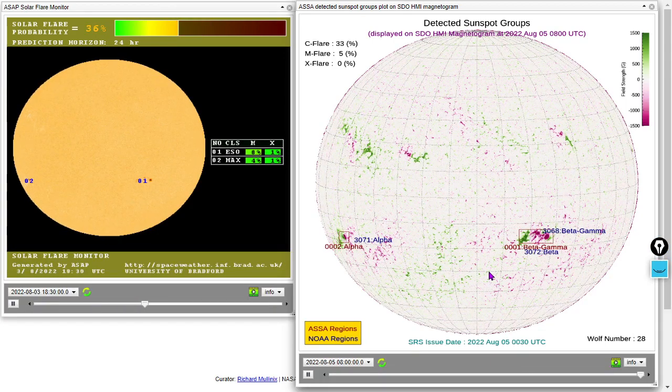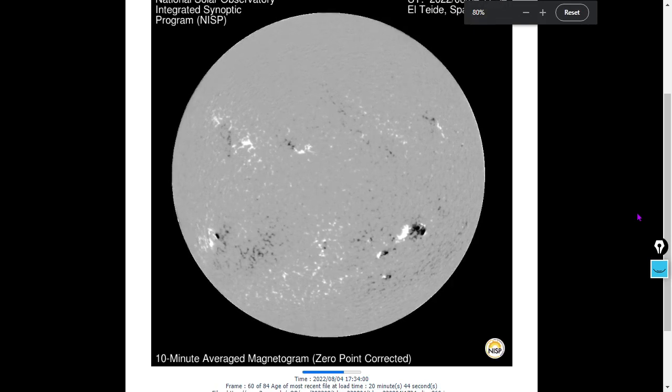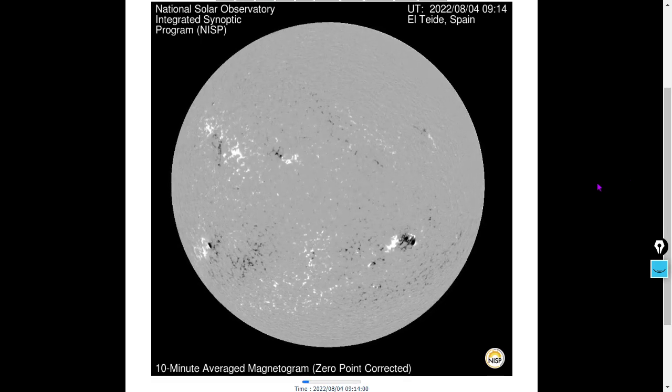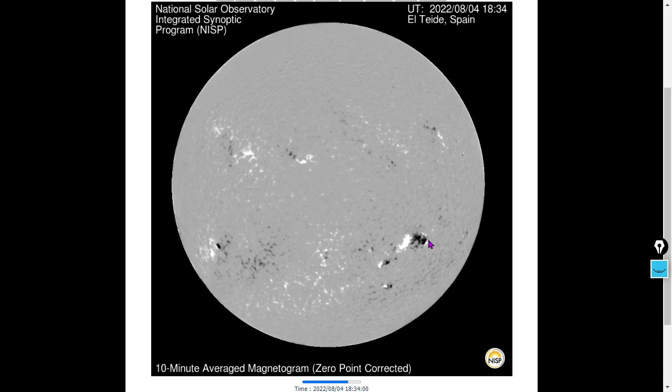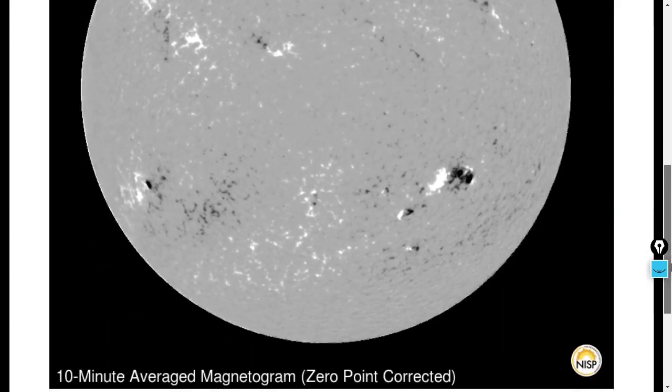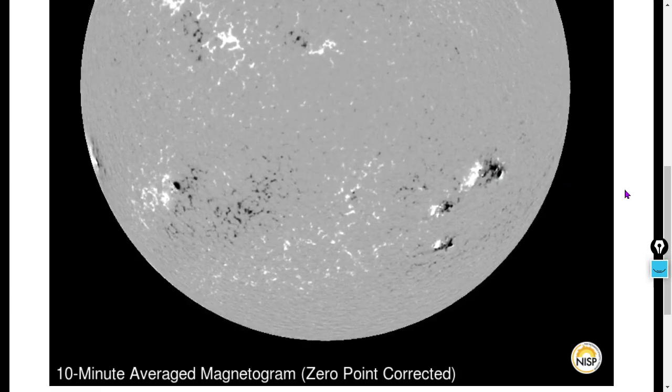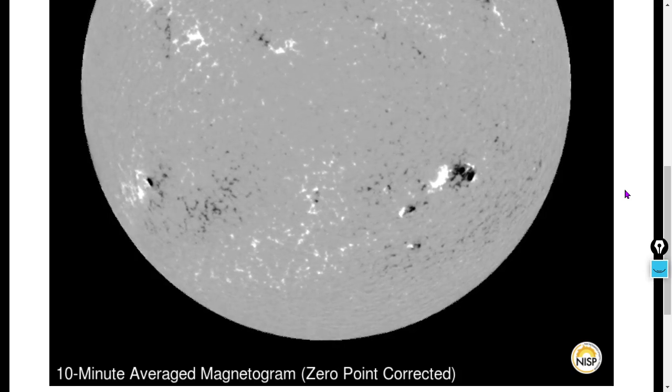And again, we've got a second named sunspot here. But really, we've got two main groups, sunspot 3068 and sunspot 3071. Most likely place to see additional flares is indeed from sunspot 3068. It is actually producing some activity recently. So here's our El Teide solar magnetogram from the ground-based solar observatory. And it looks like this is growing significantly. Check it out. You can see some major growth there of sunspot 3068, those leading umbrae. Significantly growing there.